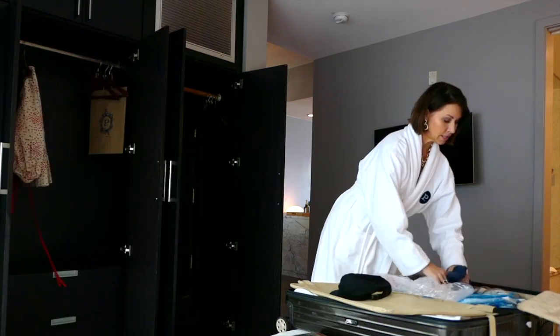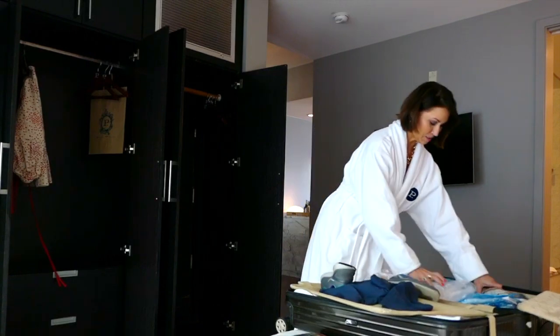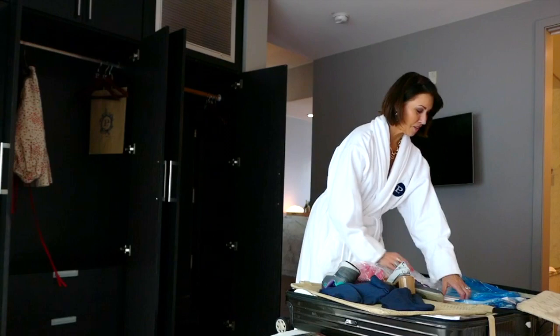Jay said, pack workout clothes, pack all this stuff at the last minute. So then I'm having to pack a lot more stuff than I had planned on.